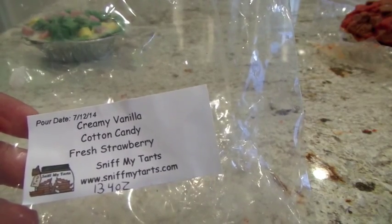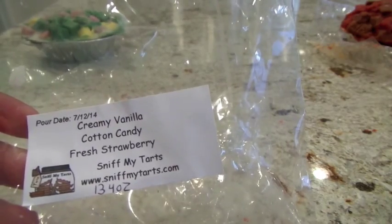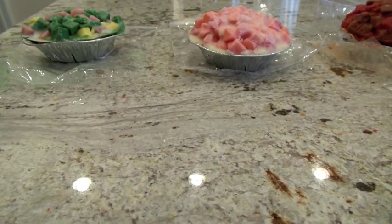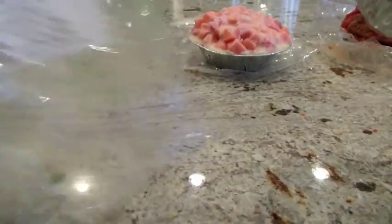It's really good though, and I can get the vanilla scent as well. You kind of have to look for the vanilla scent, but once you find it, it's there. That is a really nice blend. I do quite enjoy that one, and I actually enjoy the strawberry in that one a lot more than I enjoy it individually.